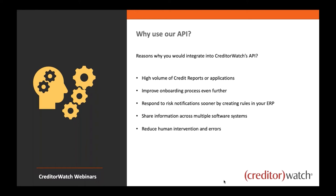Of course, if you don't utilize the API, just taking advantage of ApplyEasy is a huge step in the right direction and a huge step in improving that customer journey and the onboarding experience.